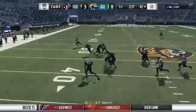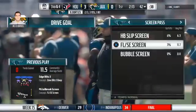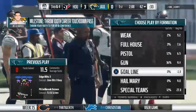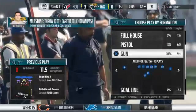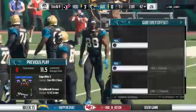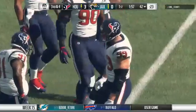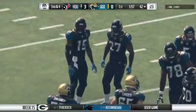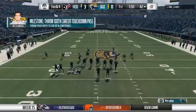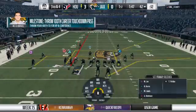Throwing is Bortles. He finds Hearns left side. No gain that time on the completion, and it'll be third down. And that's when it's fun to play defense. When you're able to diagnose a play right from the beginning, get all your guys to the football, and spill the play, that's when you have a lot of fun playing on that side of the ball. Hearns, the man in motion right.